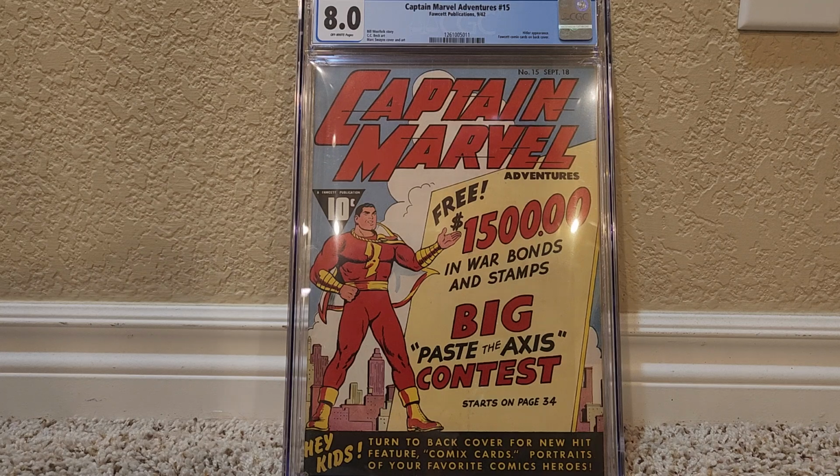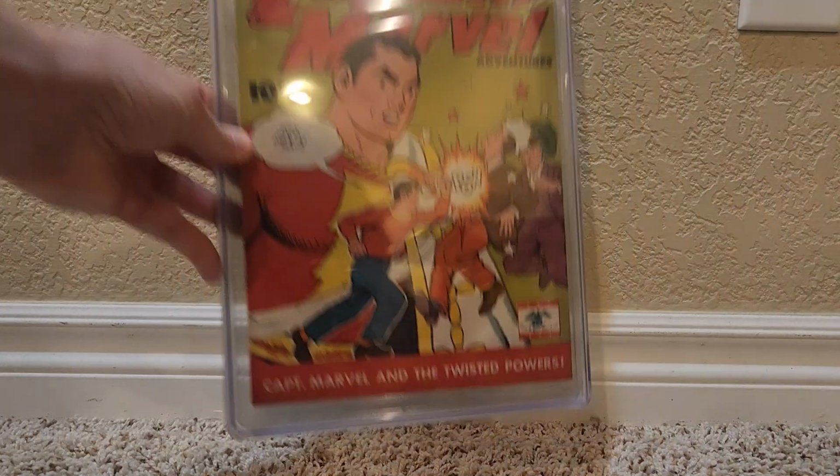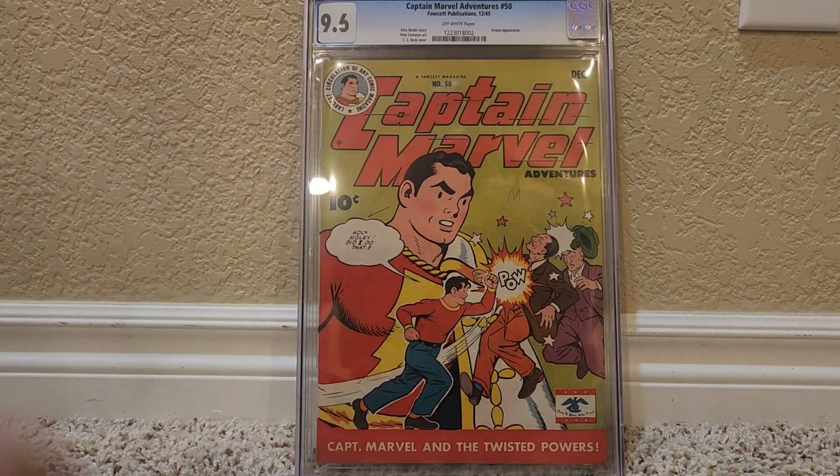The next one I own after 15 is number 30. So within the first 30, I only own a couple of them. So I don't own early issues. But this was September 1942. And then we have a 9.6.